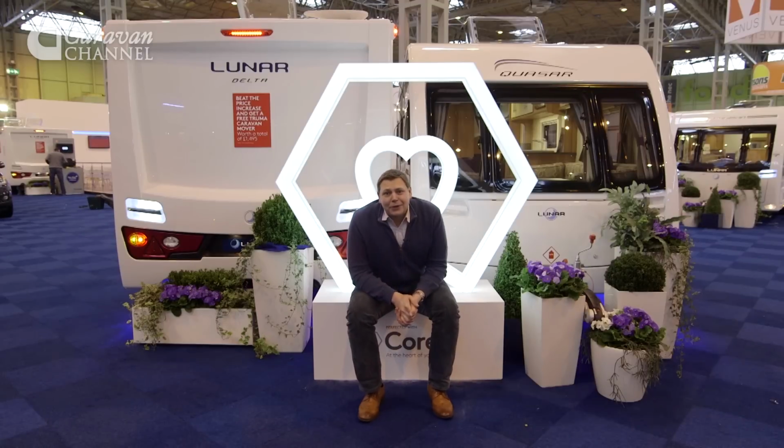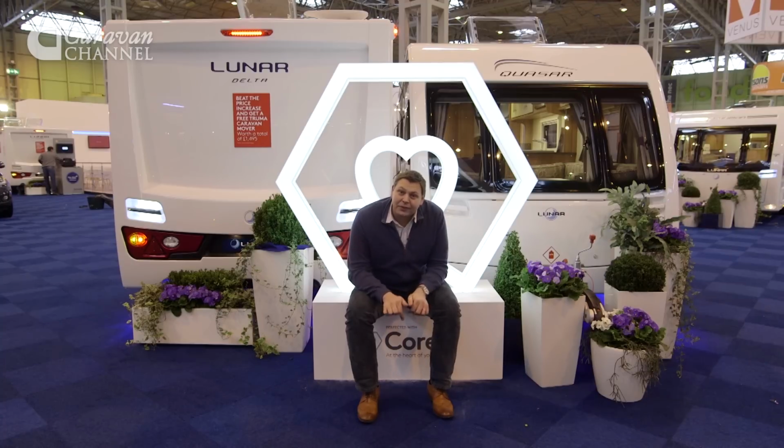The Caravan Camping and Motorhome Show here at the NEC isn't particularly known for its new model launches. They tend to come later in the year. But this year we've snuck in early on setup day to come here to the Lunar stand to have a look at these two new vans.